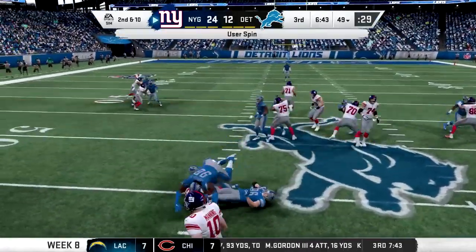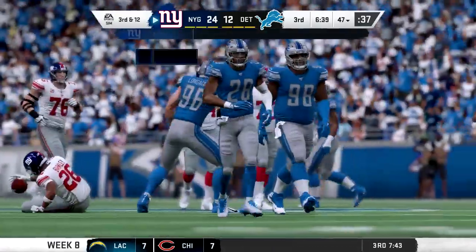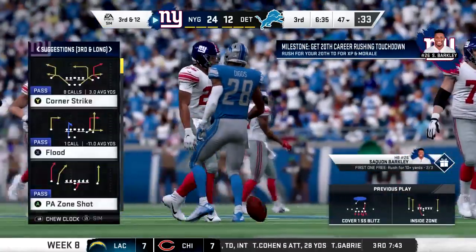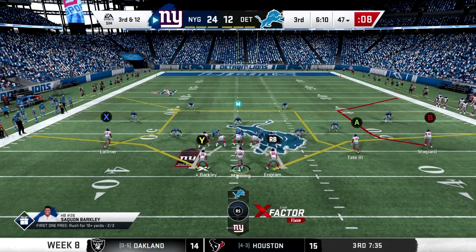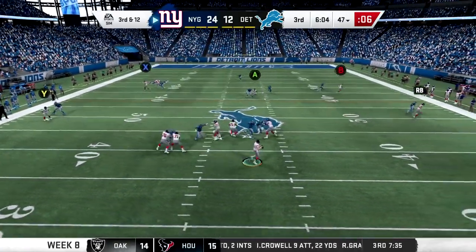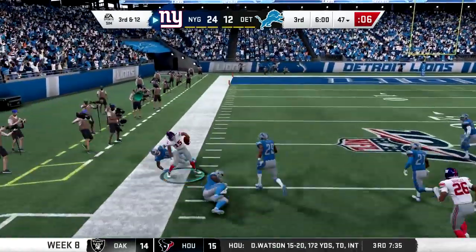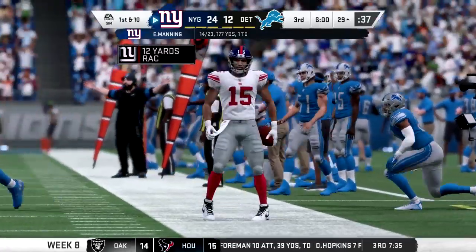On second down, Barkley. And for a second straight play, the Lion defense drops him behind the line of scrimmage. A second down play results in a loss of 2 yards. For the Lions, an extra DB in the game now here on third down. Working from the gun, Manning. And Tate's got it. That one goes for 24 yards.